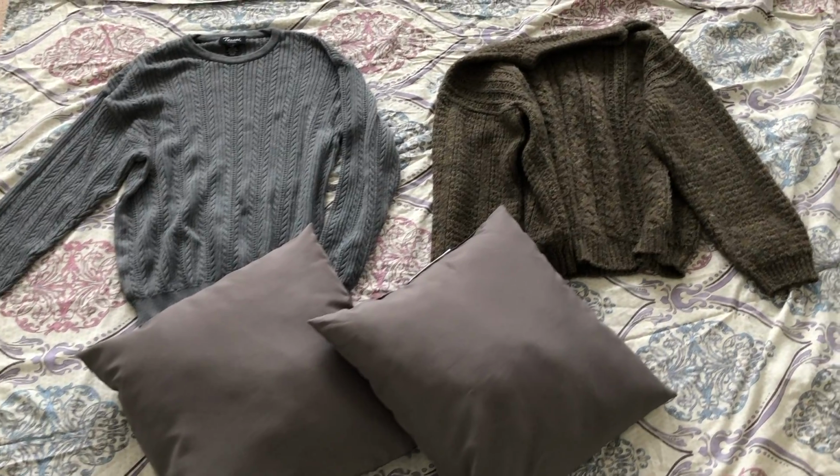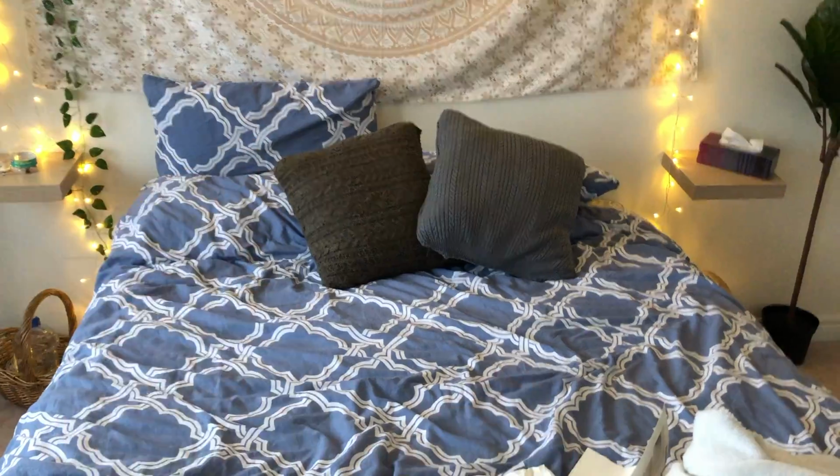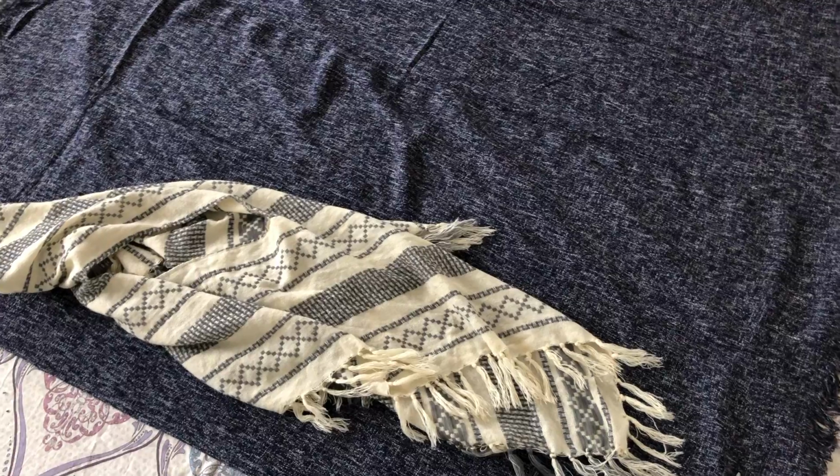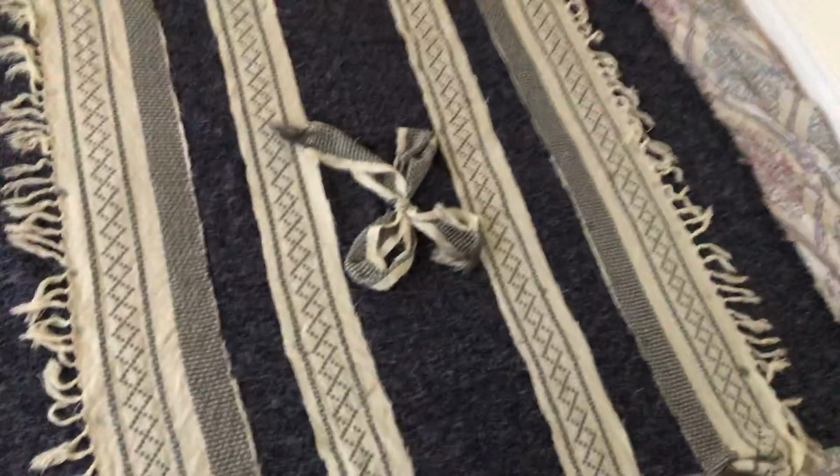So the next morning I proceeded to make the cushion covers. A step-by-step of this process will go up next week. It's going to be a separate video. And we did the same thing with the throw and one of the shawls I picked up at the thrift store.